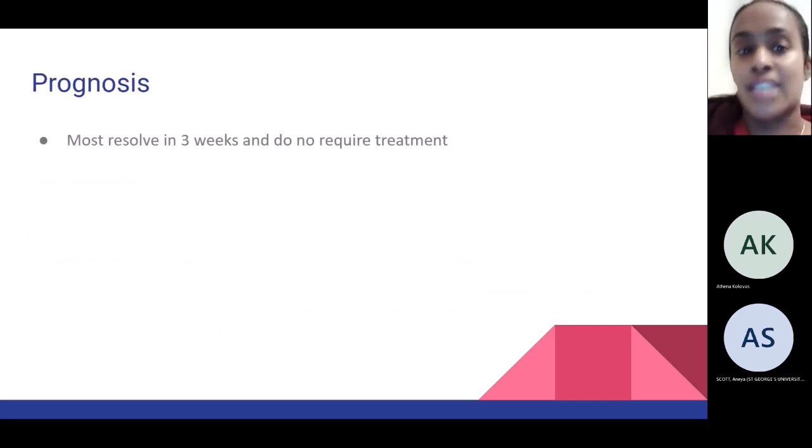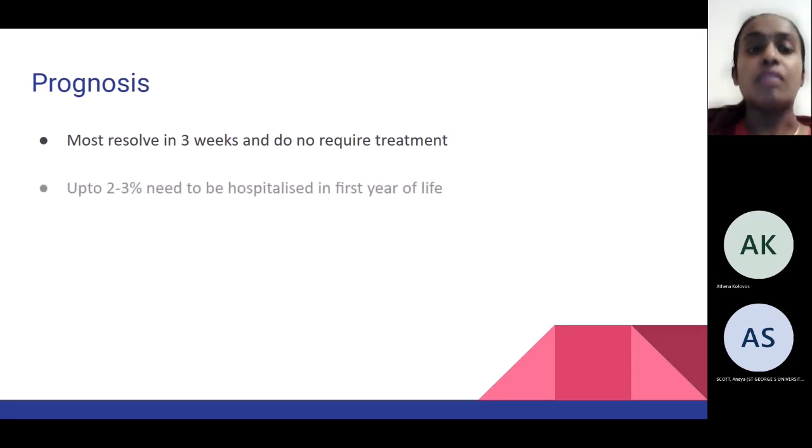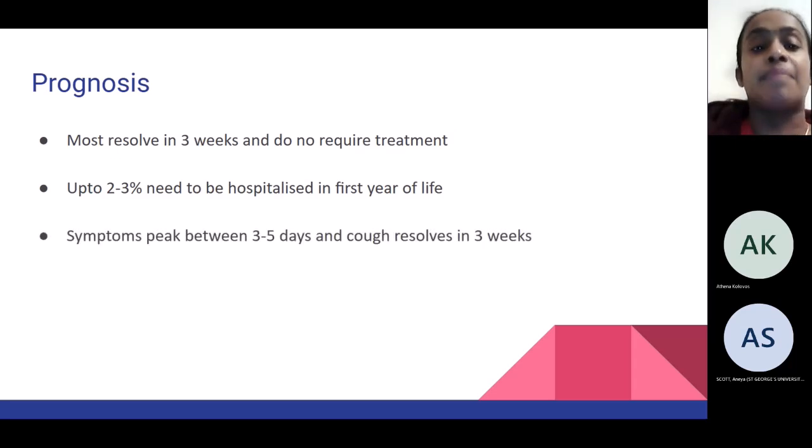So prognosis, as I said, the majority of these babies do quite well and they resolve. It says 3 weeks. It's mainly that the cough might take longer, but the baby themselves might get better within a week. Only about 2 to 3% of babies with bronchiolitis may need to be hospitalized. And the symptoms usually peak at day 3 to day 5 of the illness progress. And usually what you will see is that the baby gets worse before they get better.